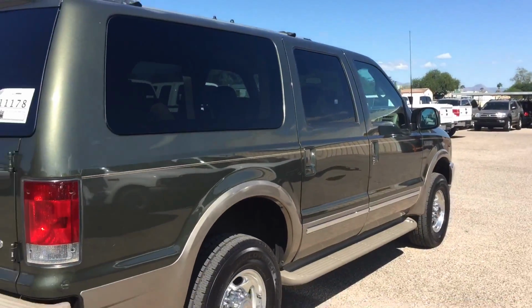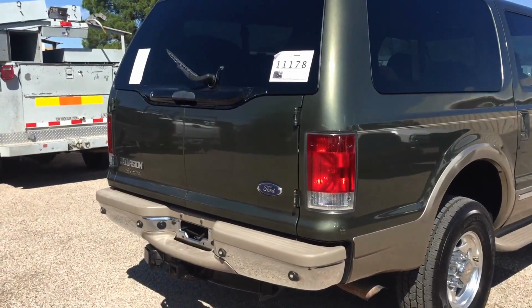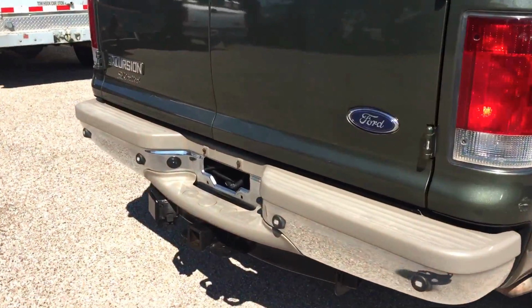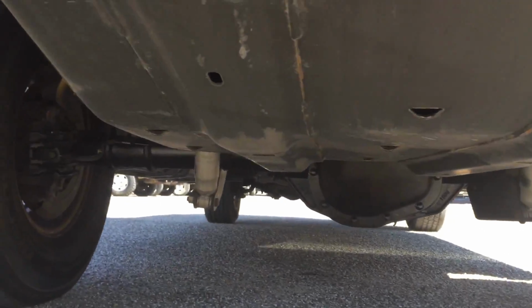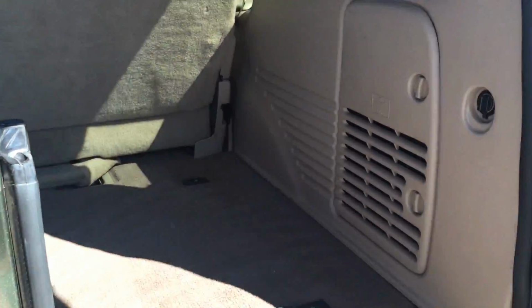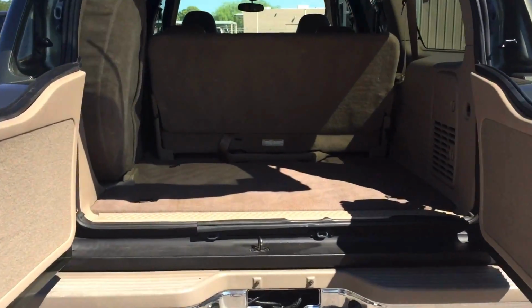This thing is fairly low mile. Actually, nowadays it's a real low mile 7.3, and it runs great. It's got very little, almost no blow-by, which in a 7.3 is really rare. And you're looking for that when you're buying a 7.3. Normal is actually a moderate amount of blow-by, and this one has very low, which is very unusual. It's got the barn doors in the rear.